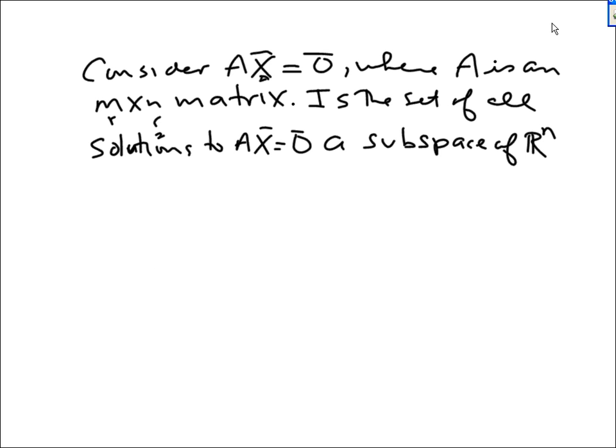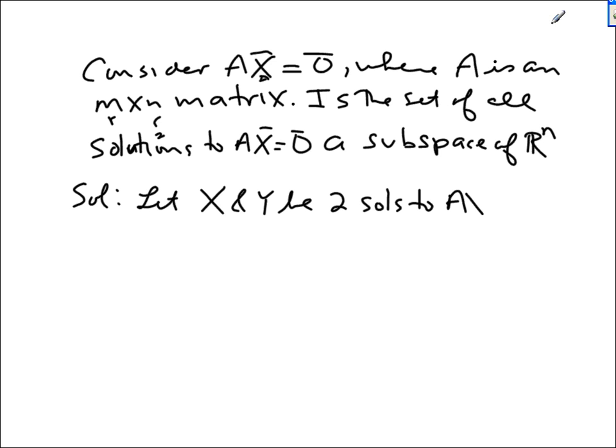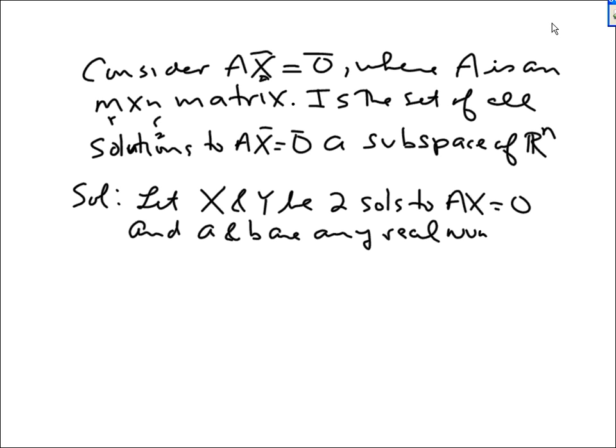Okay, so let's verify. Let's try to use the new theorem. Solution: let x and y be two solutions to AX equals 0, and a and b are any real numbers, scalars. So I need to show that AX plus BY is a solution.